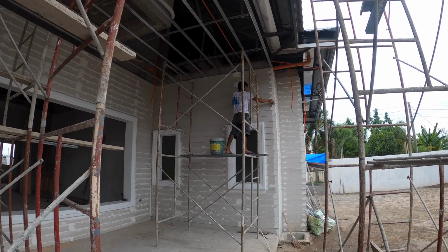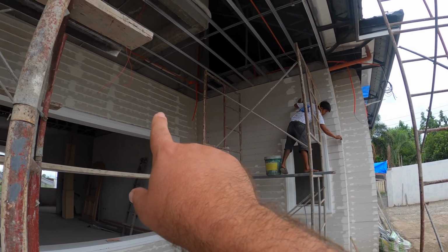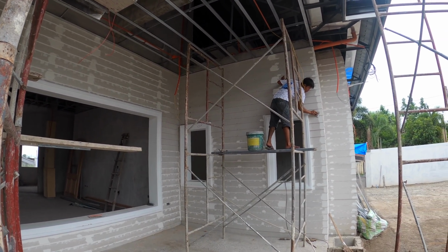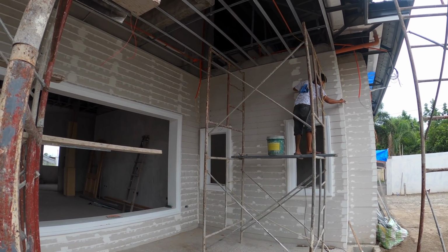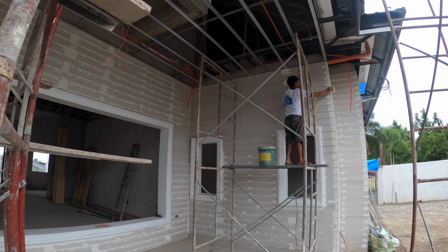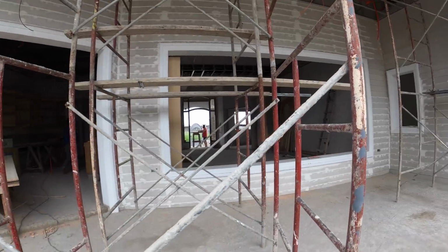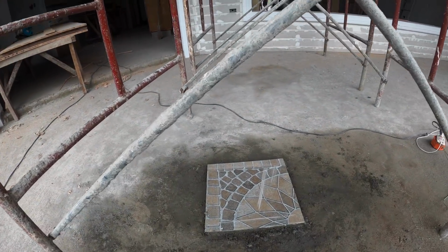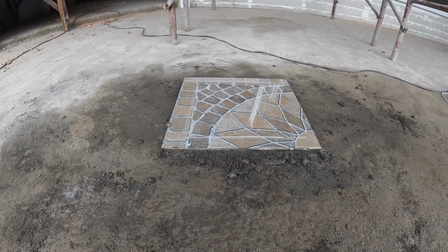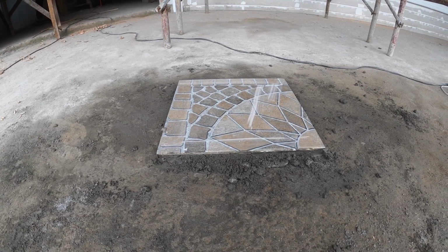On the outside, out here on the back patio, Mr. Wilson is continuing with the skim coat, working on his last section of wall. I believe this is the last section of wall all the way around the house, the exterior wall that needs to be skim coated. Also, earlier today, our foreman gave us a sample example of what the floor tiling is going to look like.